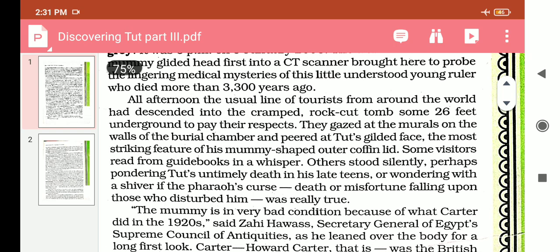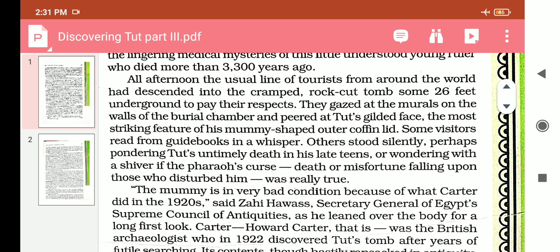Now, para number 2, page 23. All afternoon, the usual line of tourists from around the world had descended into the cramped rock-cut tomb 26 feet underground to pay their respects. They gazed at the murals on the walls of the burial chamber and peered at Tut's gilded face, the most striking feature of his mummy-shaped outer coffin lid.